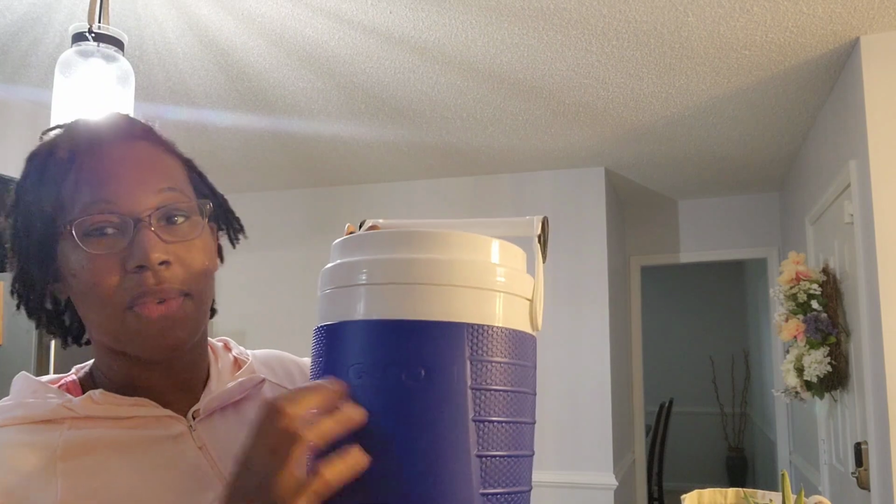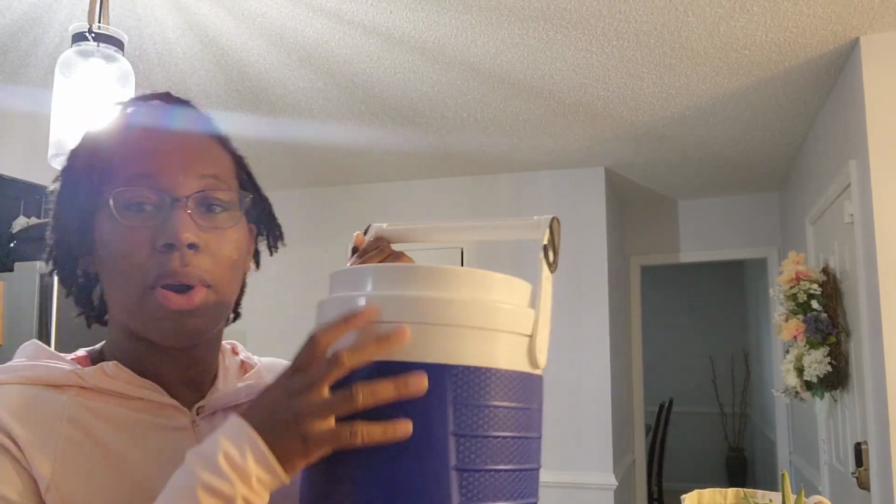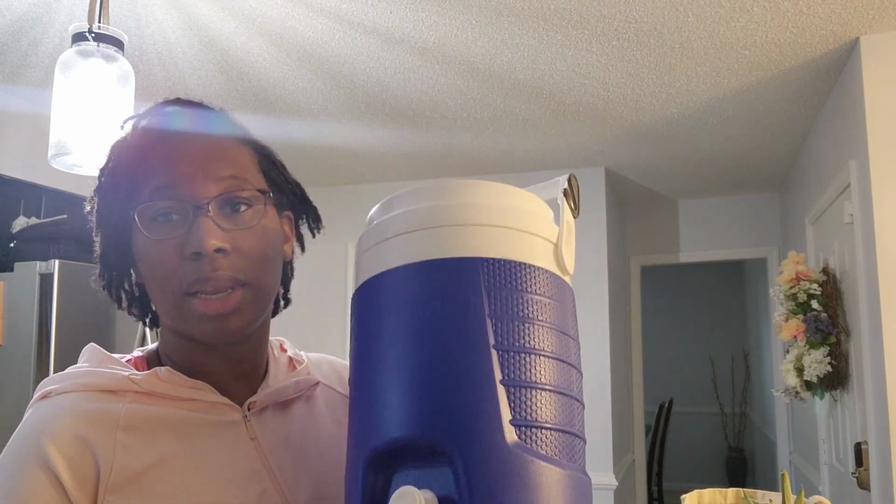So I fill this up with ice, and then I have like a 2-gallon water pitcher, and pour the water in here, and this is what we're drinking out of.